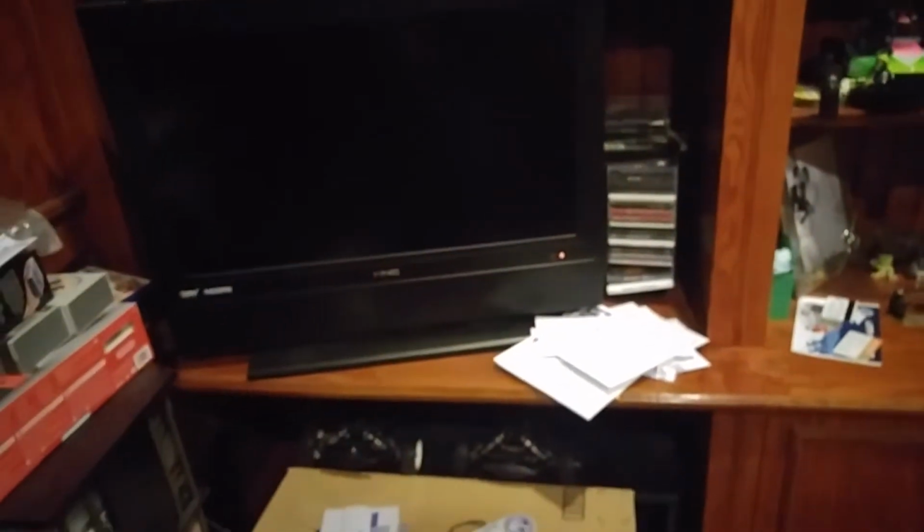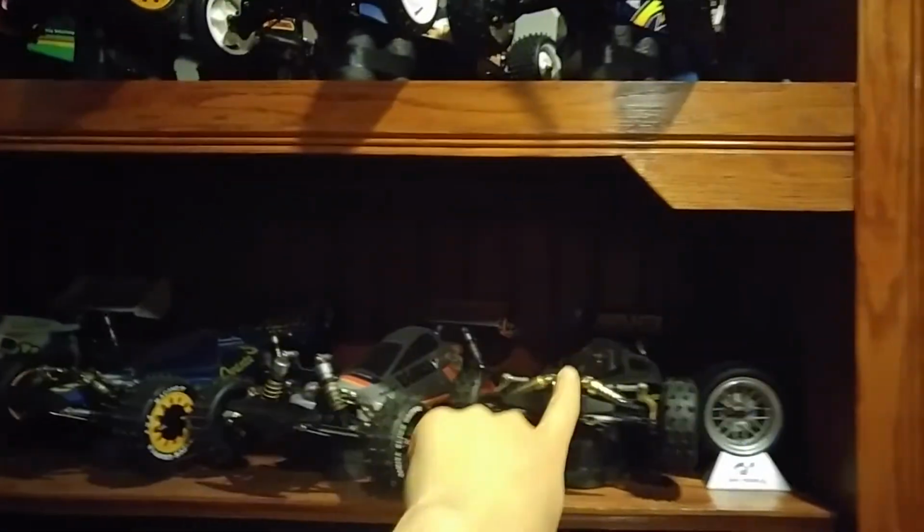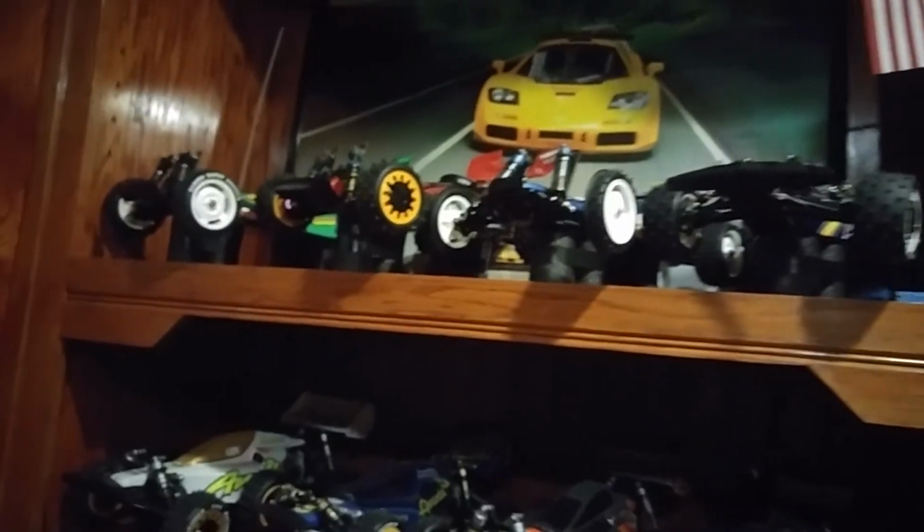So of all of these cars here, these two down here and all of these up here, these four here are ones that I built myself completely or tore down and completely rebuilt. And this one as well. All the rest, I got pretty much as they are.